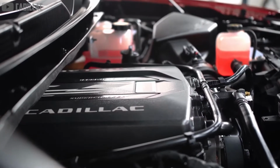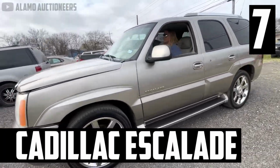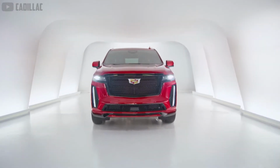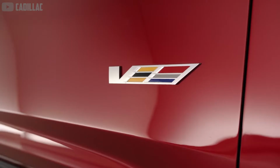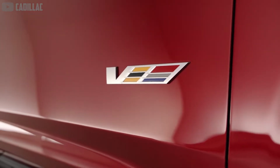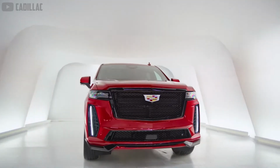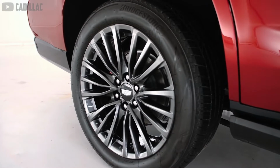But here's a final, even more affordable option: the Big Daddy Caddy. Predating even the Cayenne, the Cadillac Escalade was essentially a rebadged GMC Yukon when it came out in 1999. But thanks to a healthy dollop of additional features, including the chrome wheels, CD changer, and subwoofers, it became a popular choice for buyers who wanted a luxury feel at a lower price.